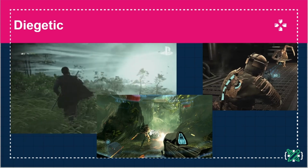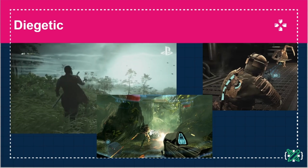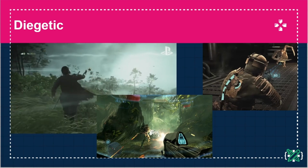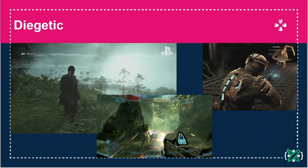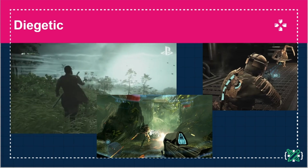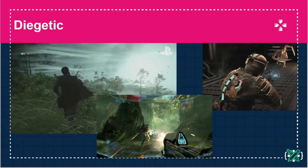And then that is Ghost of Tsushima, where the wind that's blowing is how it points you in the direction of your next mission or objective or where you're supposed to go. And so the character is actually seeing that along with you, so it makes you feel more like you're part of the world. But not all of your UI can be diegetic, even though it's very cool.